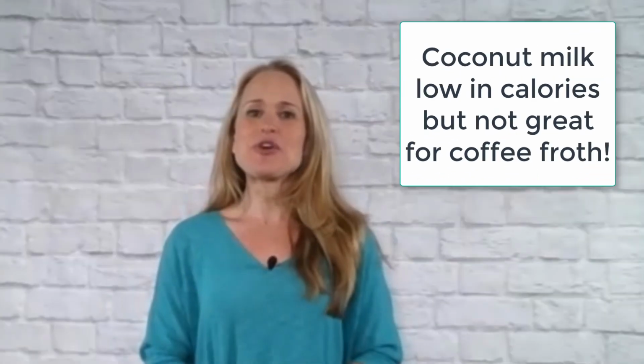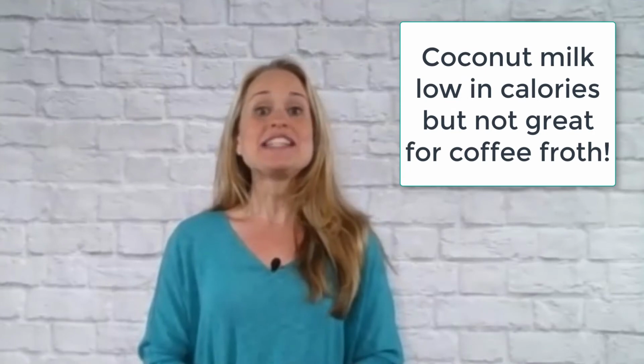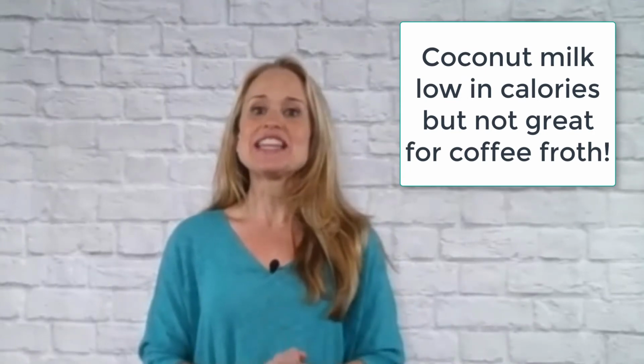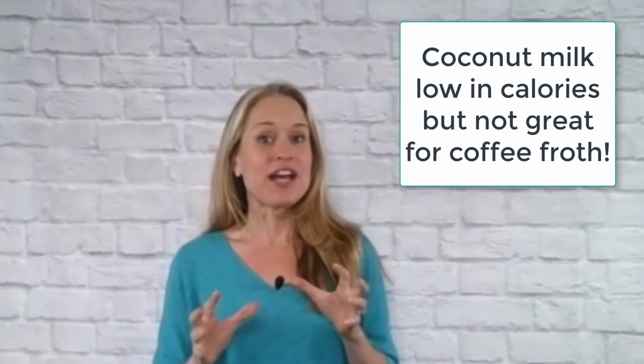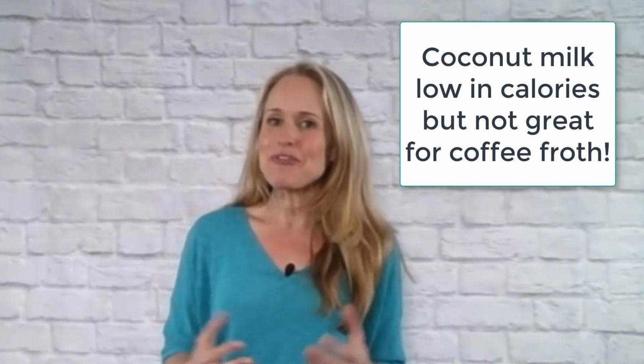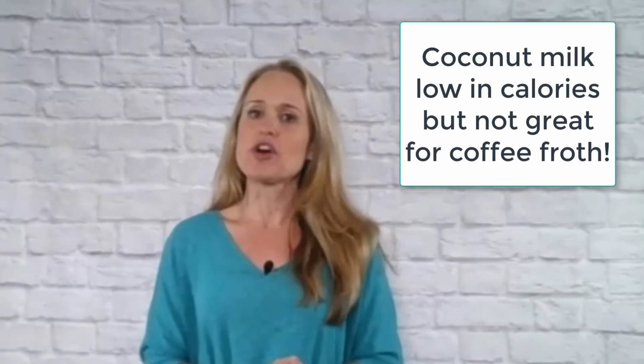The third option in this group is coconut milk, which has a nice flavor and is one of the lowest in calories, but it does not froth well, period. It literally stays like water after it's been through the frother. Even milks that are half coconut come out watery. So while I think it's great for smoothies because it adds a nice liquid without many calories, it's not my favorite for a coffee drink.